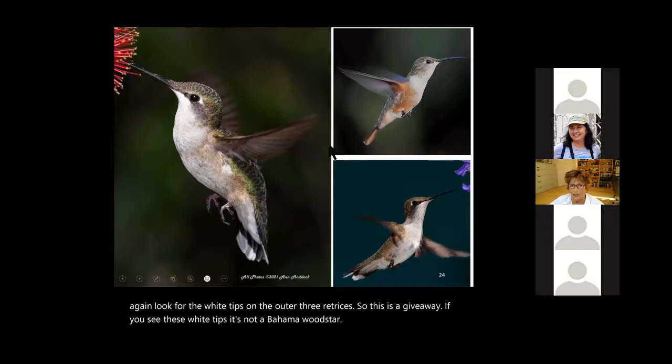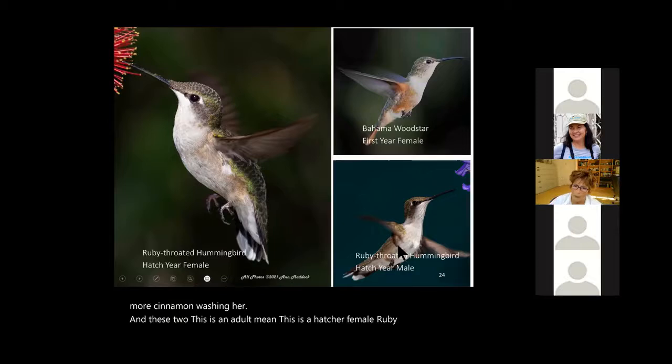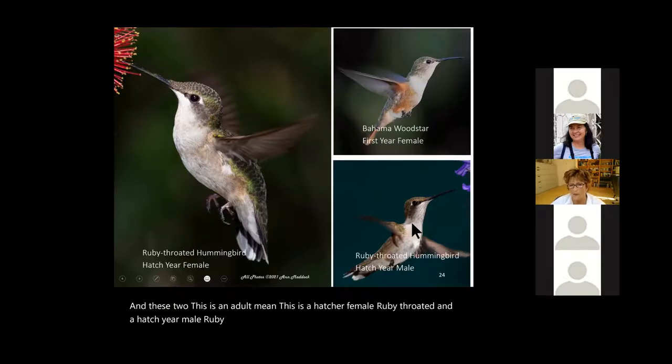These are some differences. Here's your Bahama Woodstar on the upper right, and it's a first year female. So you'll see that she's got a little bit more cinnamon wash on her. And these two, this is a hatch-year female ruby-throated and a hatch-year male ruby-throated. The young males of all species greatly resemble the females, so it is believed that helps them to stay away from being attacked by the adult males in their first year.